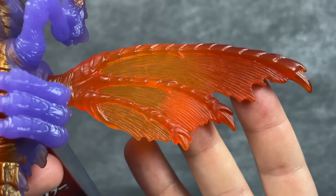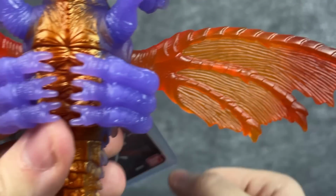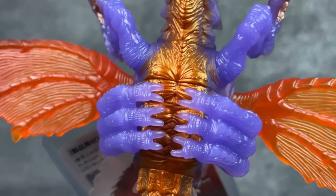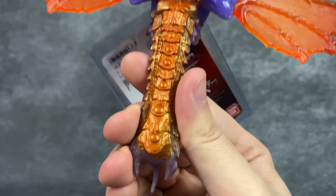And detailed as sin. Fire. I bet you can see that. Oh, there you go. It's okay. Yeah, it's the okay sign. Whatever. Underside of Megaguirus' jaw, we're going to get what looks like metallic gold, maybe even copper, but I think it might actually be metallic orange all throughout the underside of Megaguirus.